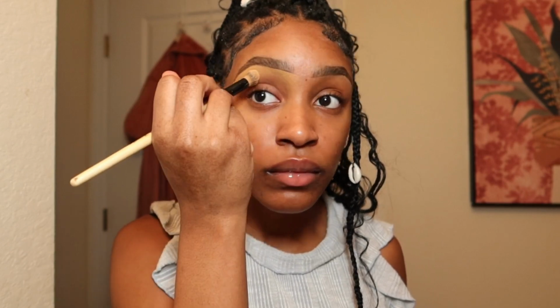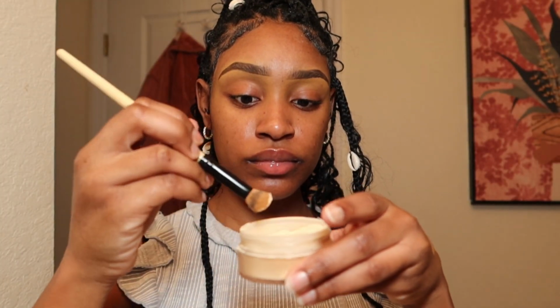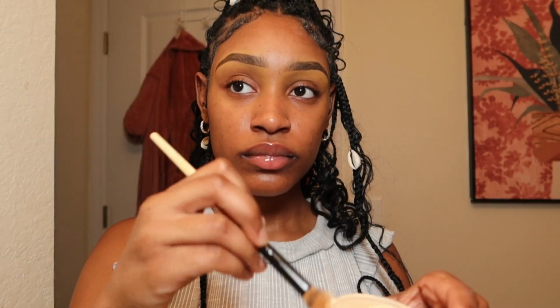Once that concealer is completely blended out, I like to go in with some setting powder, and this will help with relieving some of that darkness that you see within the brow and allow your brows to set completely in place and help them last throughout the entire day.